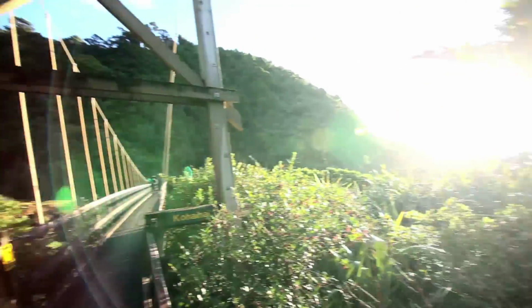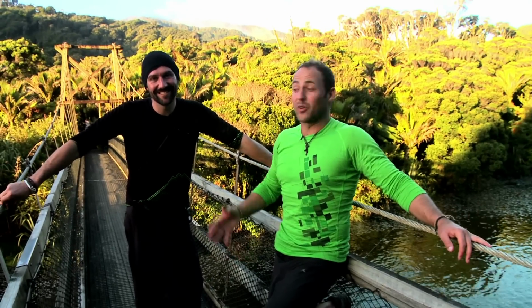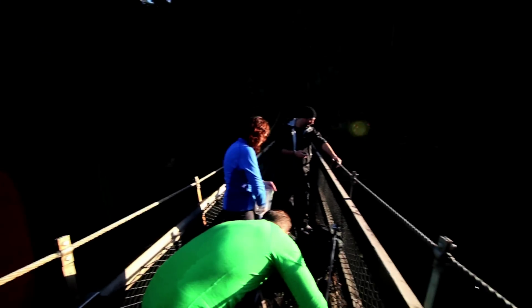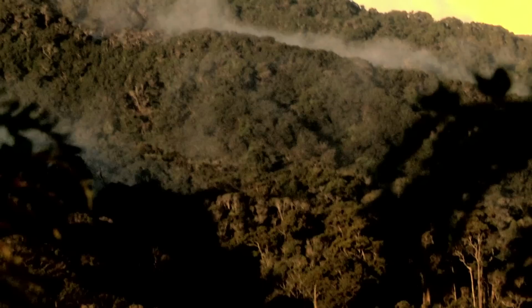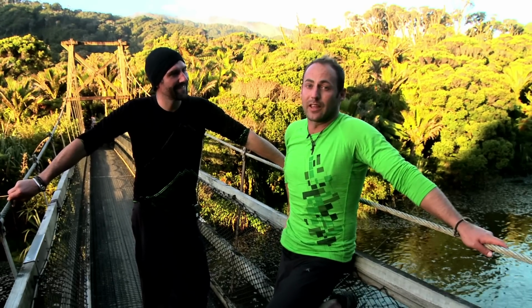So here we are at Kohaihai. This is the end of the Heaphy track. And it pretty much sums up the Heaphy experience. You've got everything from the river flowing through here, right out to the mouth and the ocean, hills behind us lined with native trees, the Nikau palms which line this coastline. This is why New Zealand is the greatest living experience on earth.